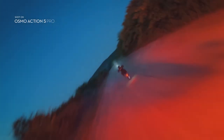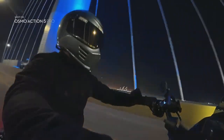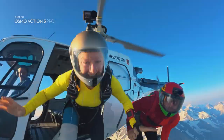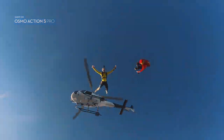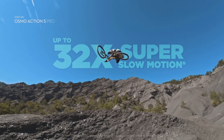And all-new Super Night Mode means you can go further into the darkest conditions. Action 5 Pro captures 10-bit color in normal and D-Log N, delivering phenomenal detail and color accuracy. And it keeps up with you, generating up to 32 times super slow motion.